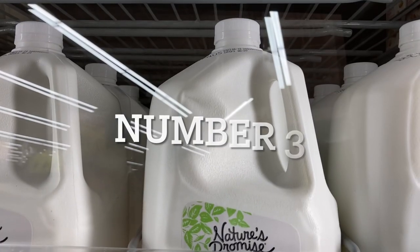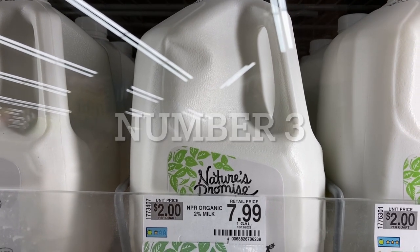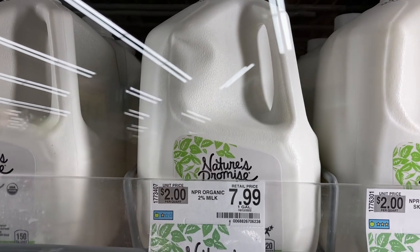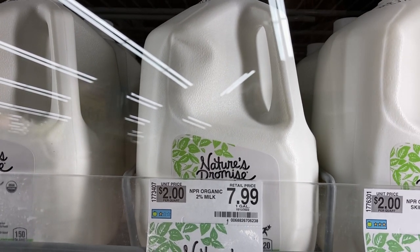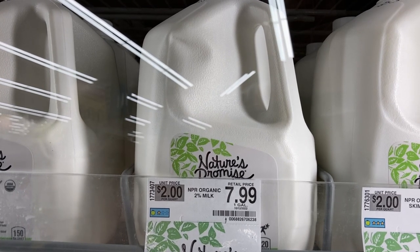Here's the third item, is the Nature's Promise gallon of organic milk. It is $8. That is so high for organic milk. This is just unbelievable. This is number three.